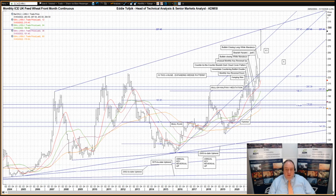That pattern is still in operation, and that is what the state of this market looks like. I'll be most interested to see how this market closes out for the month.